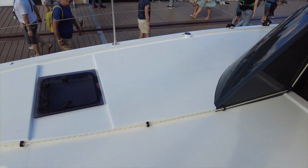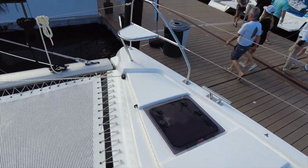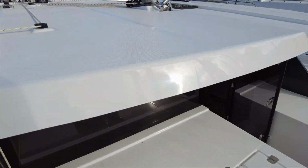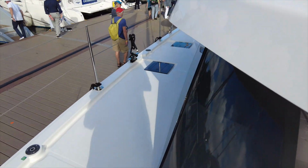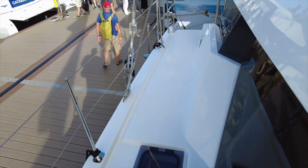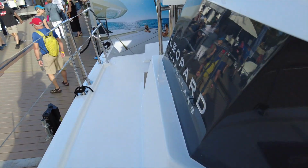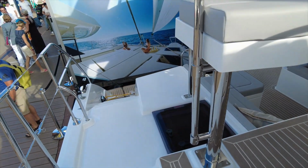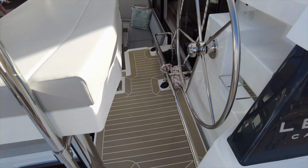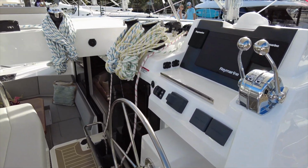You can open that door and have a major amount of ventilation going right through your saloon, so you save on your air condition, and the way the brow of the saloon comes out over that cockpit area is very, very nice. Here we are at a very nicely protected helm station.